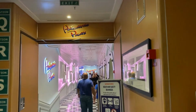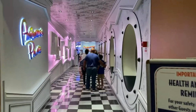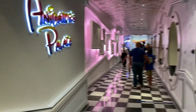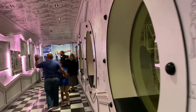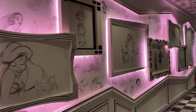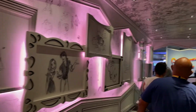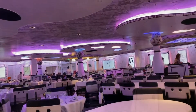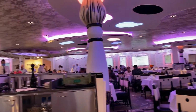So we are having dinner tonight at the Animator's Palate, and it looks really cool. The motif is really nice. Good evening. Thank you. You know, the little animation sketches on the wall. Looks so cool. So this is the Animator's Palate. It is so cool looking in here.